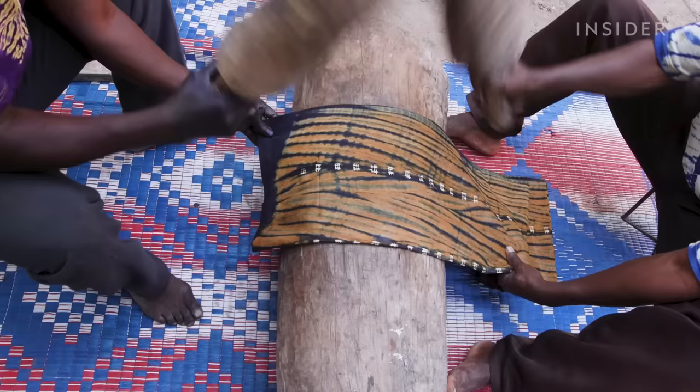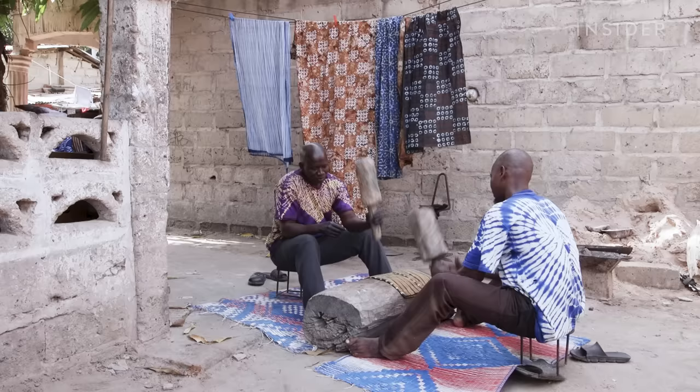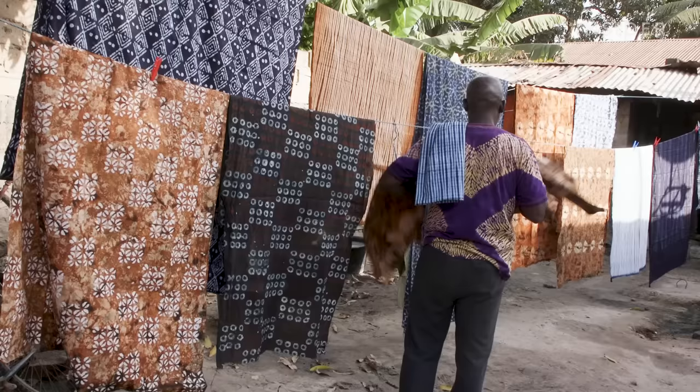As a final touch, he irons the fabric by beating it with two wooden clubs. Then it's ready to sell.